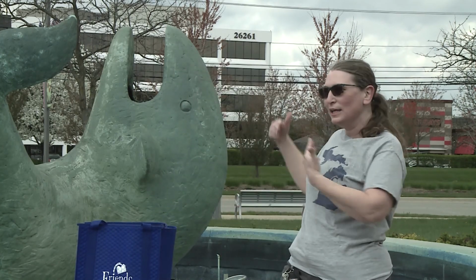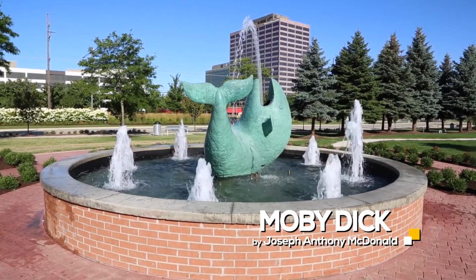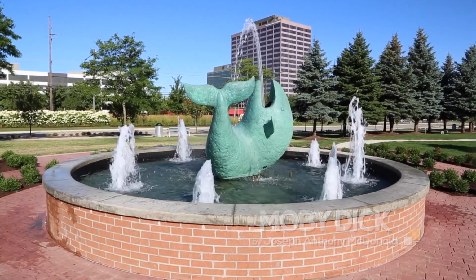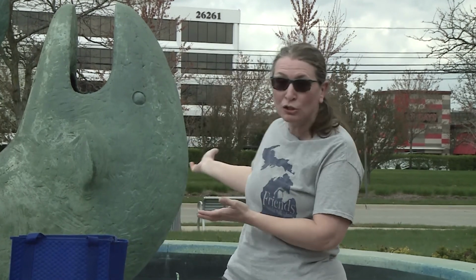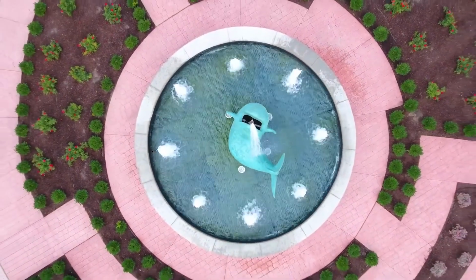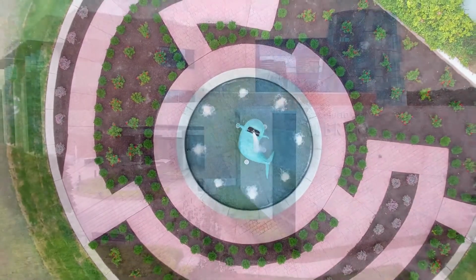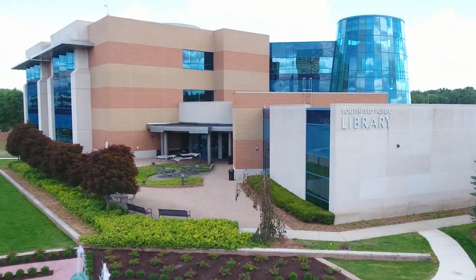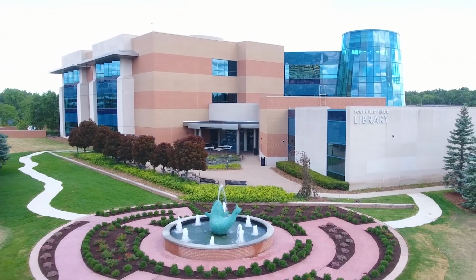The first one is Moby. Moby is short for Moby Dick, the classic book, of course, that was written many, many years ago and is here at our library. And we're so lucky to be home to Moby the whale. Pretty soon, this is going to be beautiful water coming up, but right now we're not quite there yet. It's early April. But by the time you're watching this, the fountain might be in full blast and you can come and check it out.